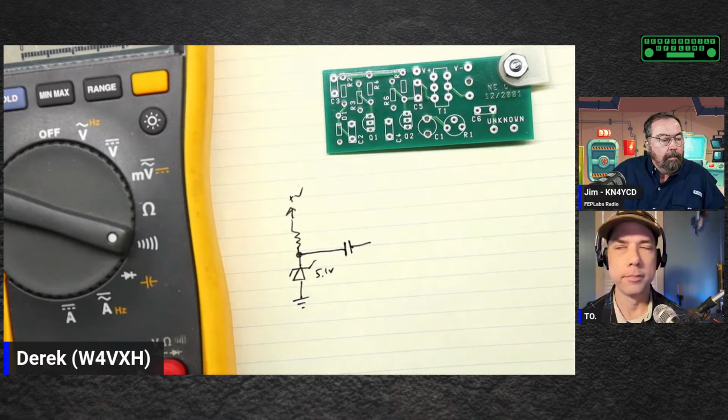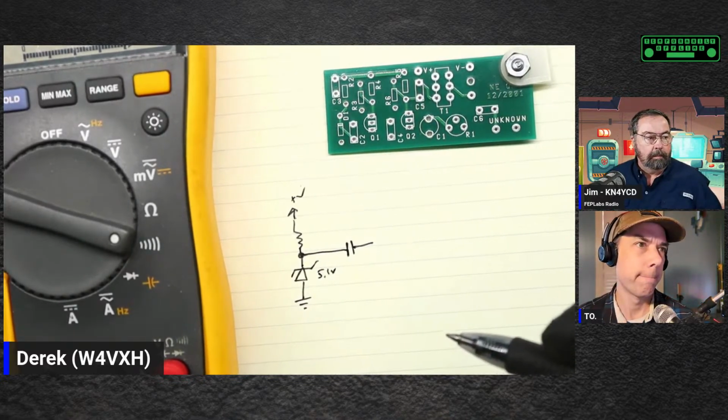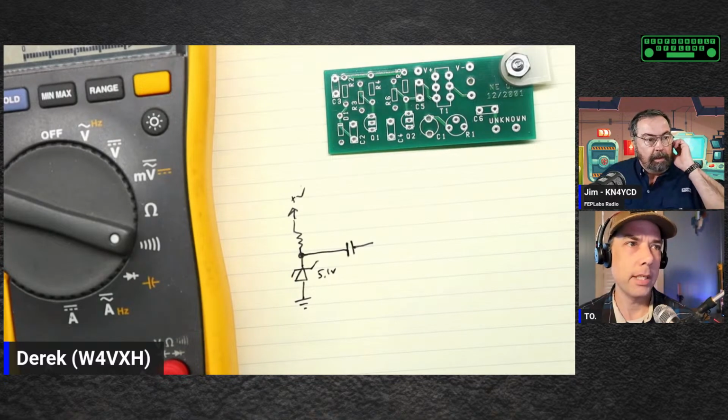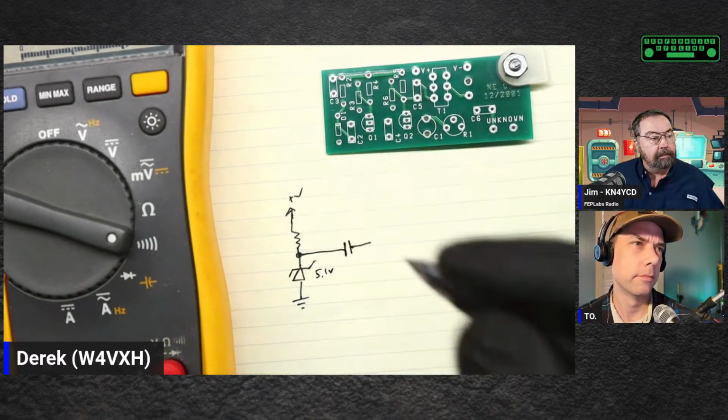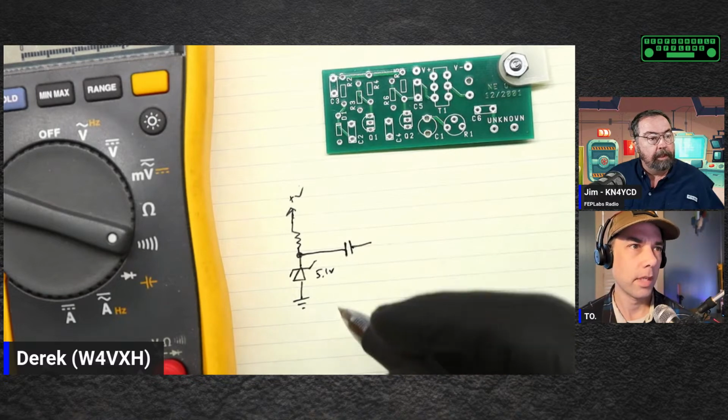I can't see the chat, but can anybody figure it out just based off of these three components? Nope, not me. I have no idea. Filter? No, not with the diode in it. No, I think you dropped out. Hopefully you can hear me. We can hear you.